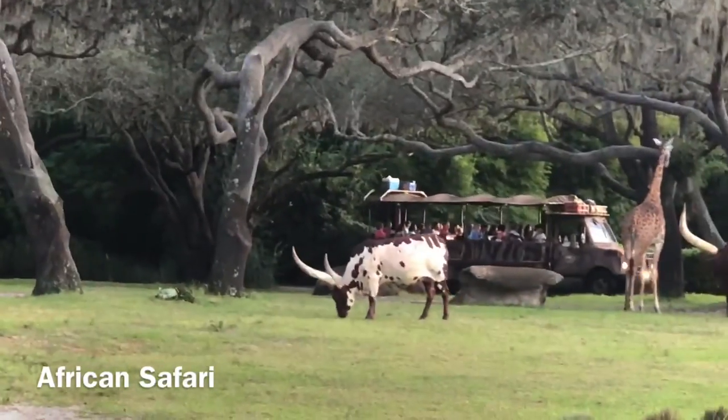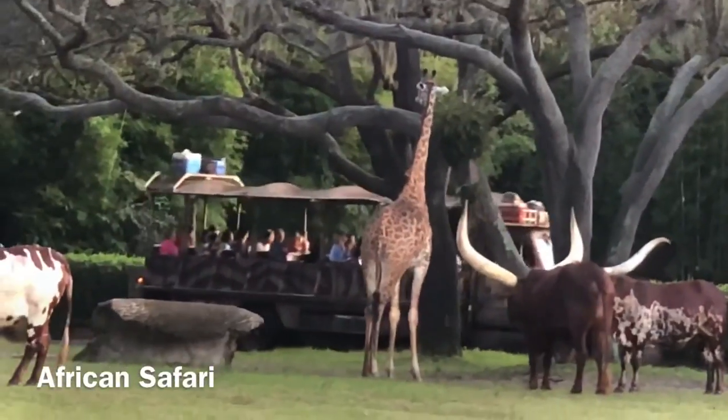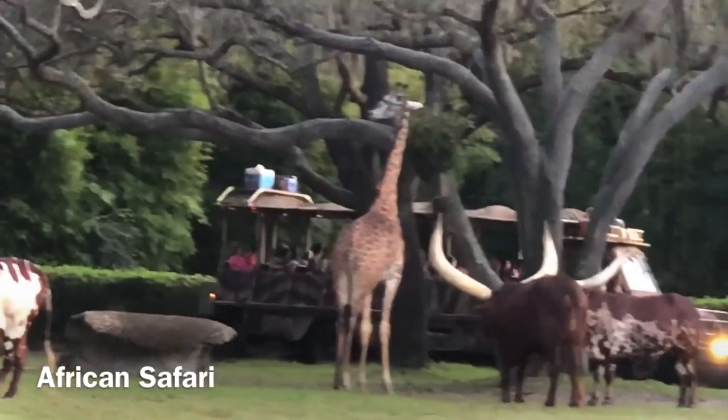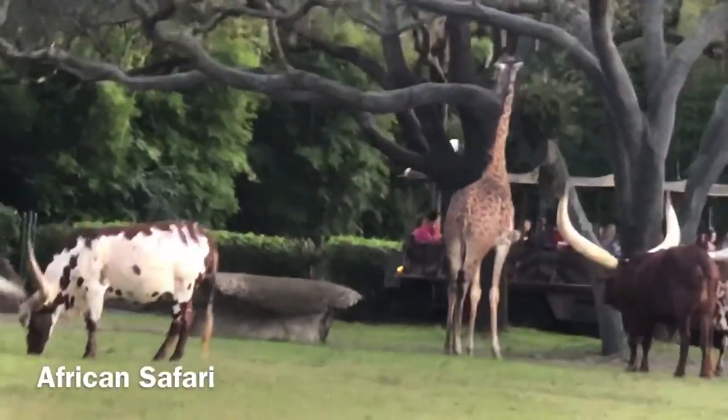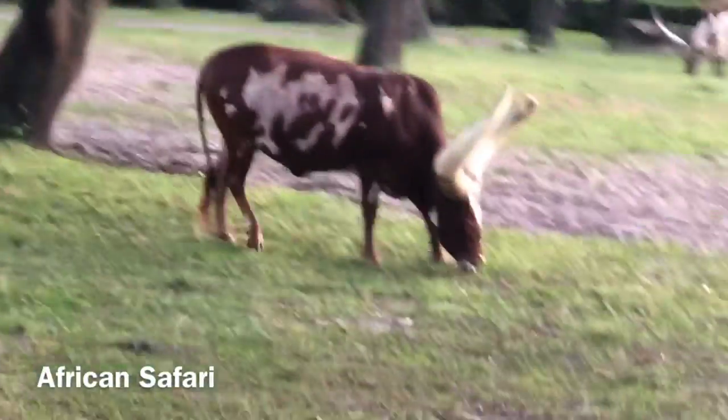In fact, giraffes eat so much, they have a dark purple tongue, so it doesn't get sunburned while they do it. That tongue of theirs can also be just about as long as your forearm, so they can easily grab leaves off of the high branches. Looks like we're going to see more giraffes just as soon as we get around the corner here, even a little bit closer up than that.